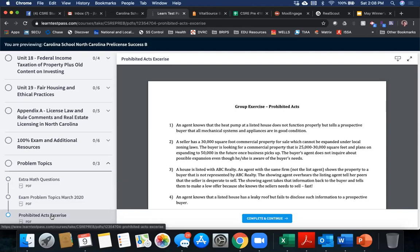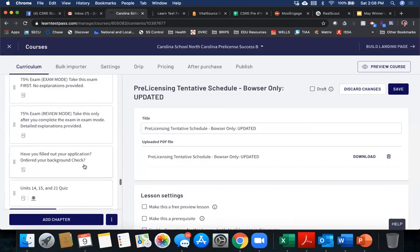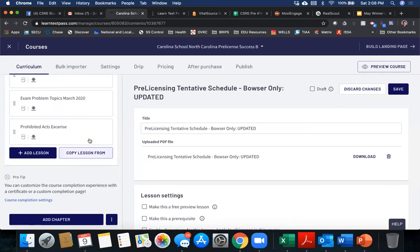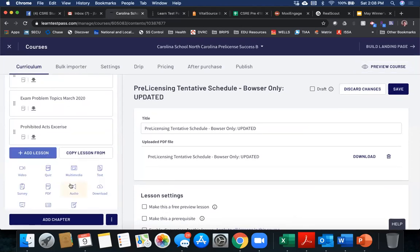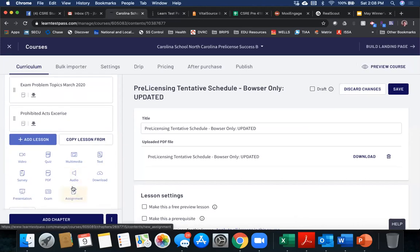So you have her Zoom link. I tell you what, I can put this Zoom link in a thing on Learn Test Pass. Let me just do that down here for the cram. I'll put it right here, and it'll have to be text.